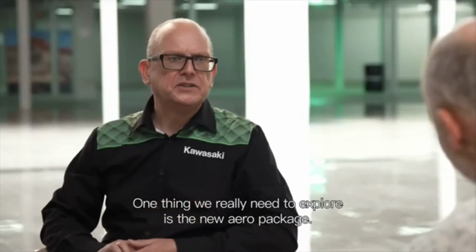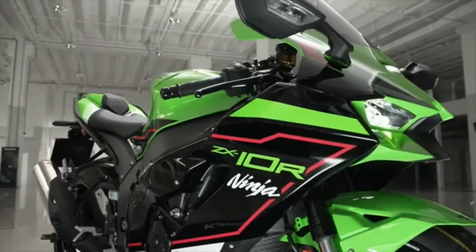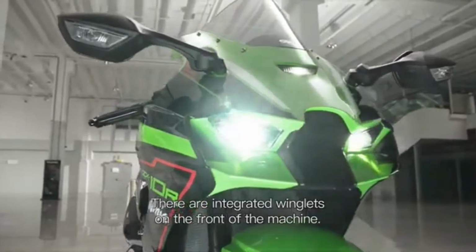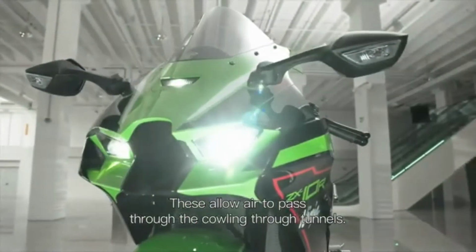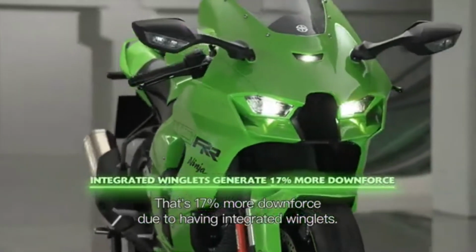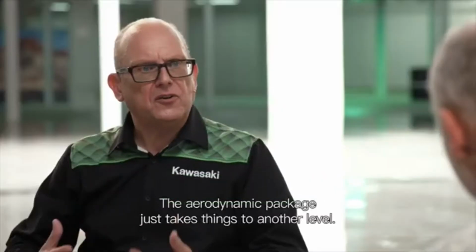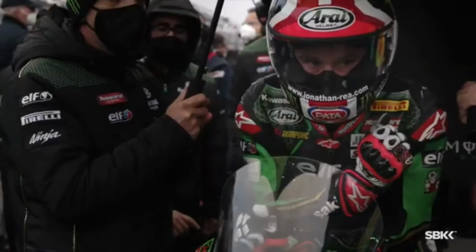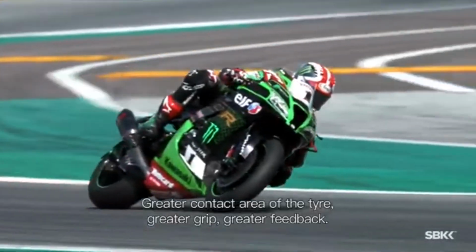One thing we really need to explore is the new aero package. There are integrated winglets on the front of the machine. These allow air to pass through the cowling through tunnels. That's 17% more downforce due to having integrated winglets. The aerodynamic package just takes things to another level. Greater contact area of the tyre, greater grip, greater feedback.